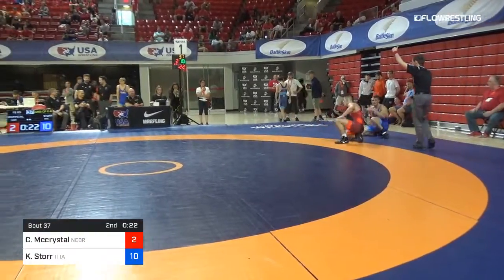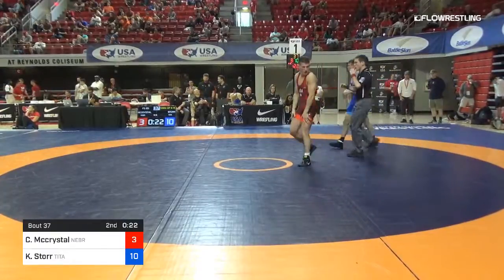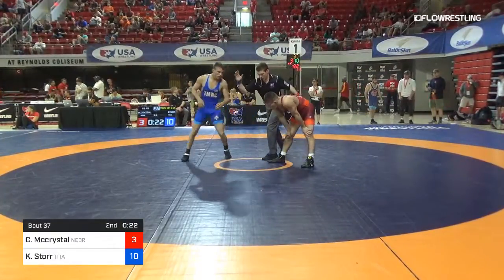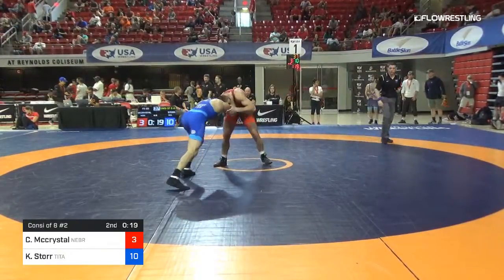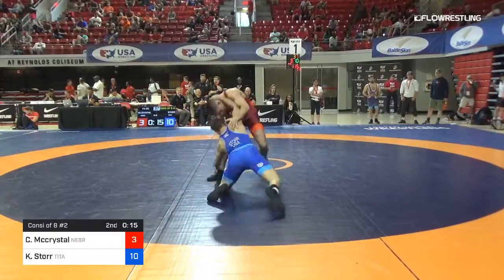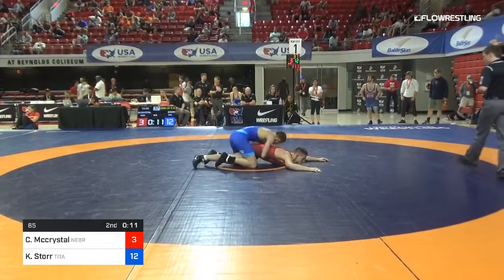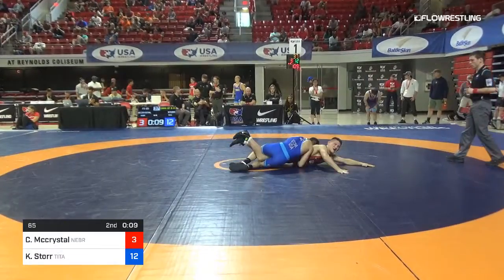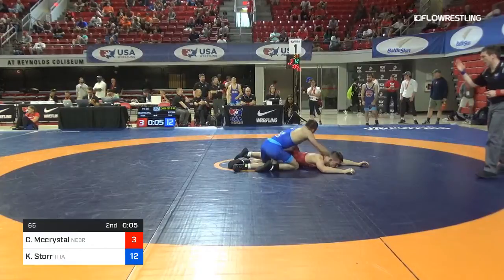And a push out. I'm not going to say it's not possible because this man has had some wild, zany stuff happen with Ashnault coming back late. But 7 points in 15 seconds from Mccrystal is going to be a tall order, and that's going to be another takedown for Storr, going up 12-3. 5 seconds left in the period.